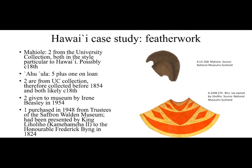So I've begun by focusing on Hawaii, and in particular looking at featherwork, because there are some really interesting examples in the NMS collection. This is the largest collection of Hawaiian artefacts in Scotland, and around a third of all the Hawaiian artefacts in the collection are status items. There are 8 objects that are known to be from Cook's third voyage, but there are likely others as well. So these are therefore some of the earliest Hawaiian objects in museum collections. And I've been focusing on featherwork to begin with.